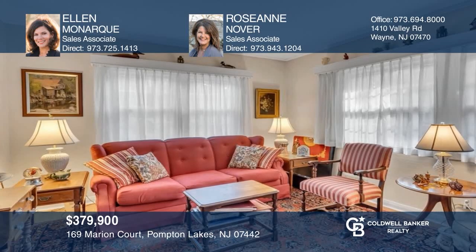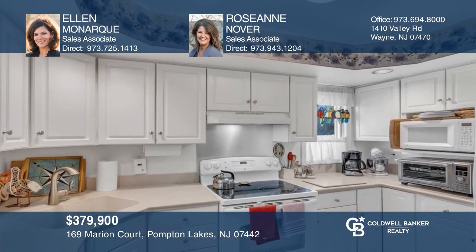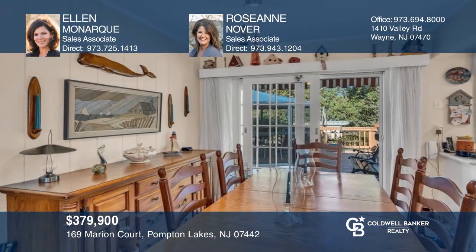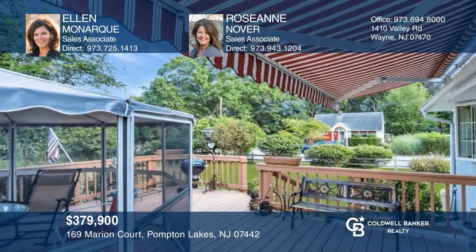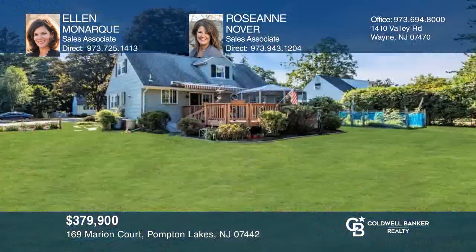Too late! This charming 4-bedroom, 2-full-bath Cape Cod has accepted an offer. This home features hardwood floors, a kitchen open to the formal dining room with sliding doors out to a large deck, and a private backyard. It is located on a corner lot close to parks, shopping, and transportation. Looking to buy or sell? Call Ellen Monarch and Roseanne Nover today.